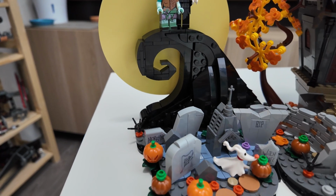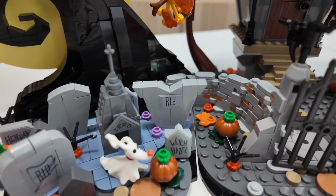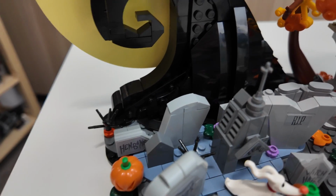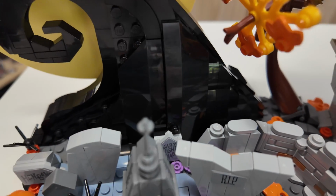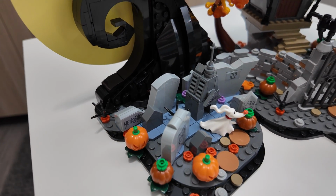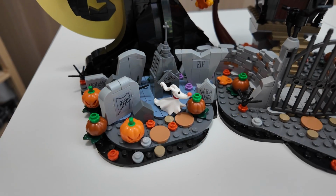Coming down into the graveyard, we got Zero's little house right there. We have an RIP stone, witch hazel right down there. We have another RIP right there. Coming back here, we have some henbane. And then we have deadly nightshade hidden right far back behind everything. Kind of weird how they put that one kind of out of sight. I like the use of that sand blue tile to capture that nice graveyard in the moonlight look and feel. And we do have some jack-o'-lantern pumpkins right there and right there.